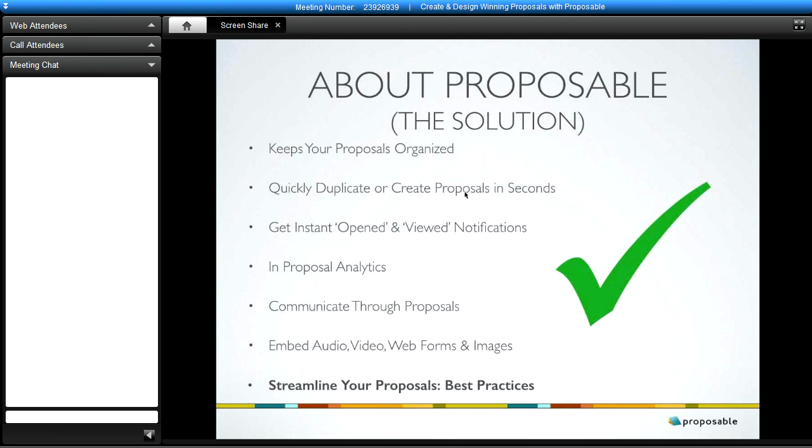Also, the challenge that I explained before, as far as did they receive it. With Proposable, you can actually be notified either via text message or via email that the client has opened it. Also, that the customer has made a comment on the proposal. One thing that I like to do is fire off a proposal on Proposable, and if I don't see a response from them, I'll actually add a comment to the proposal, and they will receive another email with the link to the proposal. So it's a nice way to really say, hey, did you forget about this proposal, or are you really that interested?